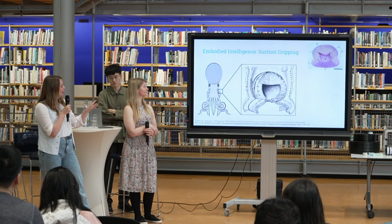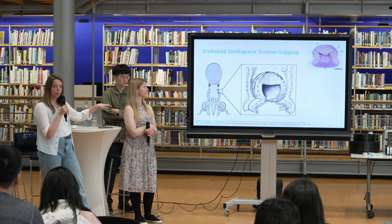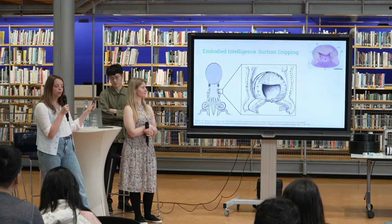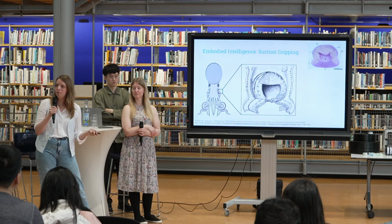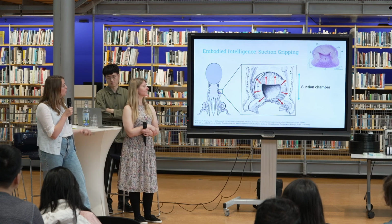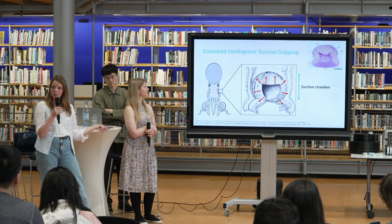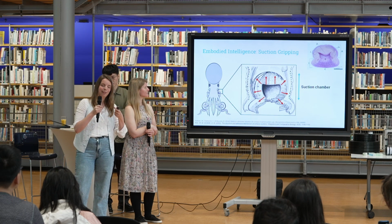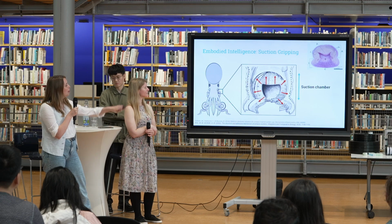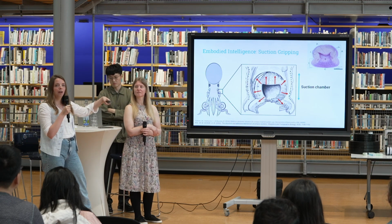So the suction cup is designed in a smart way because it's divided into 2 parts, and both parts are optimized for their own function. So if we look to the top part, here's the suction chamber, and the function of this part is to generate suction. So the muscles around the suction chamber are optimized to make this very stable and strong suction force.